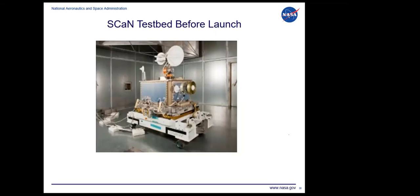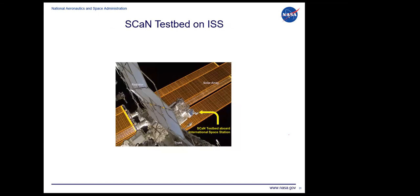Later on that, I worked on the SCaN Testbed. This is shortly before launch. We actually started building a third tube for LRO in case there was a problem with one of the first two. And that was around, so we actually used that on the SCaN Testbed. And this is the SCaN Testbed on the International Space Station. It was there for a couple of years doing communications experiments.